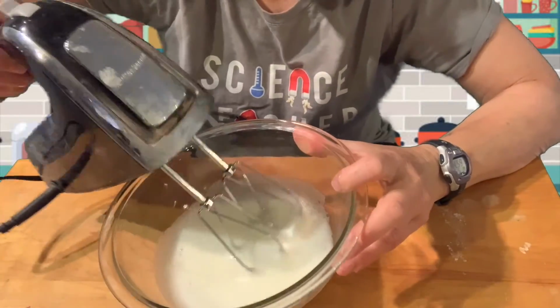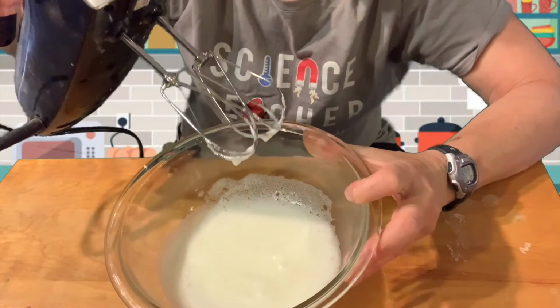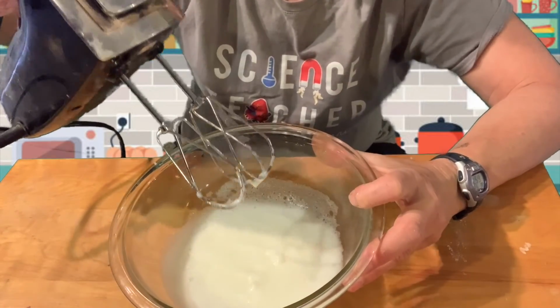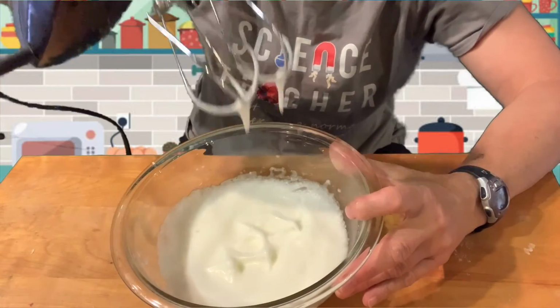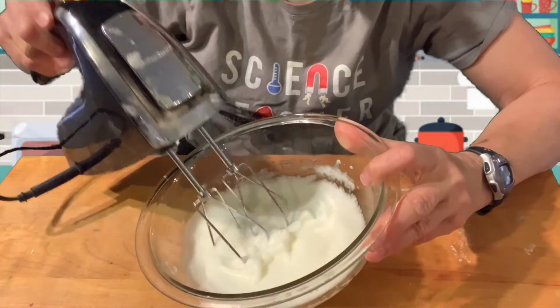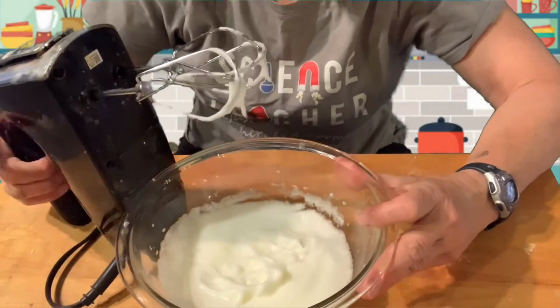Well, it's turning white, but it's still not making a peak. Can you see that when I pull that up, that drippy part just goes right back in there? As soon as I do this and it stands up, then it's ready. Okay. See, now when I pull that batter up, it stays. That's called making peaks. Looks like whipped cream, but it's not. It's just egg whites. So those are ready.